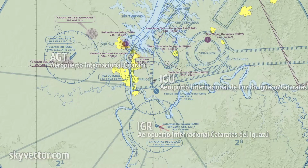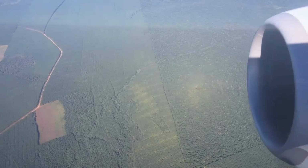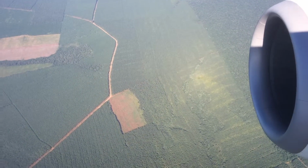Okay, let's land. Los respaldos de sus asientos, guarden sus mesas rebatibles, mantengan el cinturón hasta el aterrizaje. Muchas gracias. Your attention please, in a few more minutes we'll be landing at Iguazú Airport.